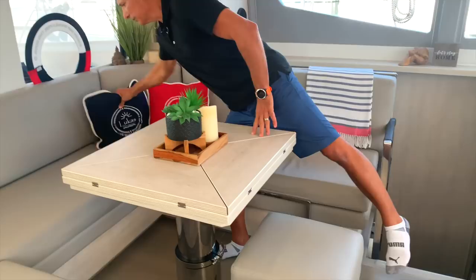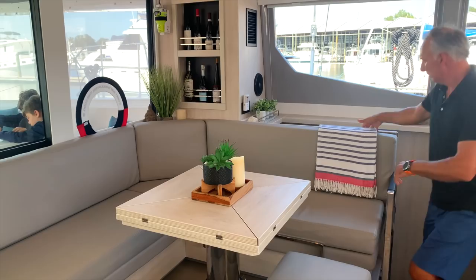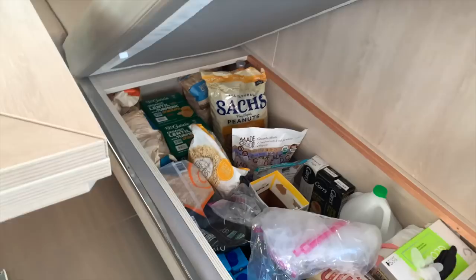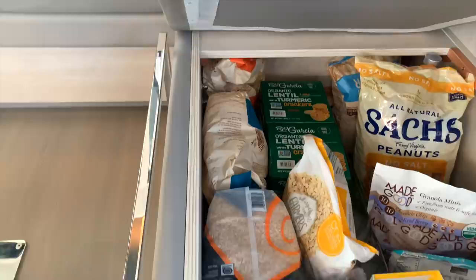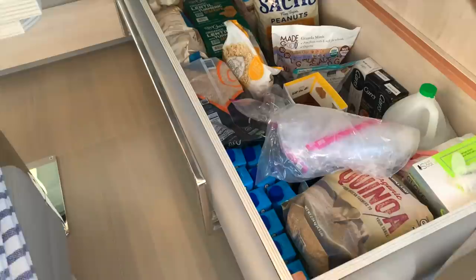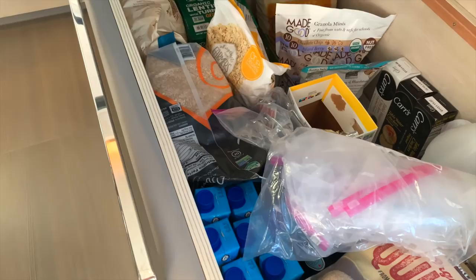Let me just take these pillows off and I'll show you what's underneath here. So these all lift up. Again, when we provision for long offshore passages, you can see how many more food items get stored down here. This is just more rice and grains and things like peanuts and snacks. We tend to make our own cookies and muffins and things of that nature. But again, it's just an immense amount of storage space that we use, at least on our boat, for food because we're doing longer periods of time.